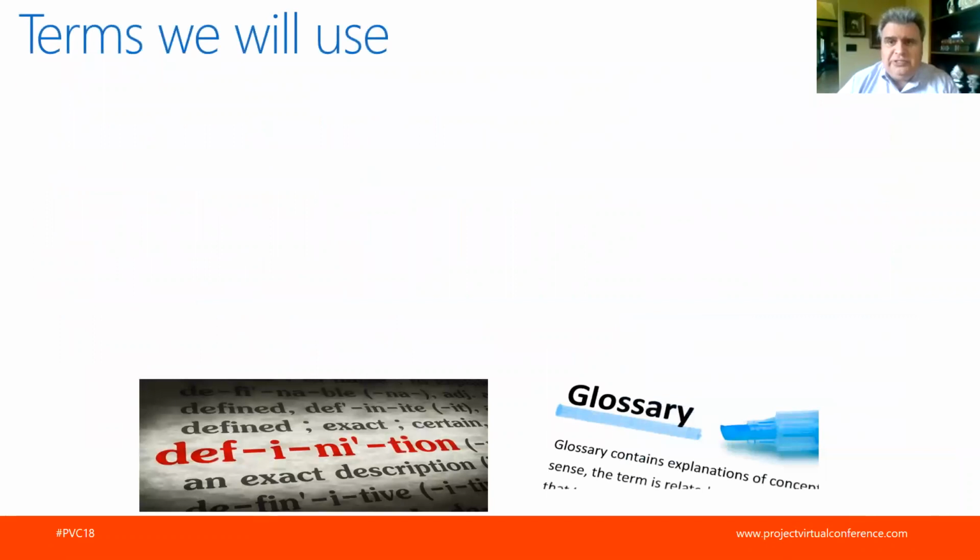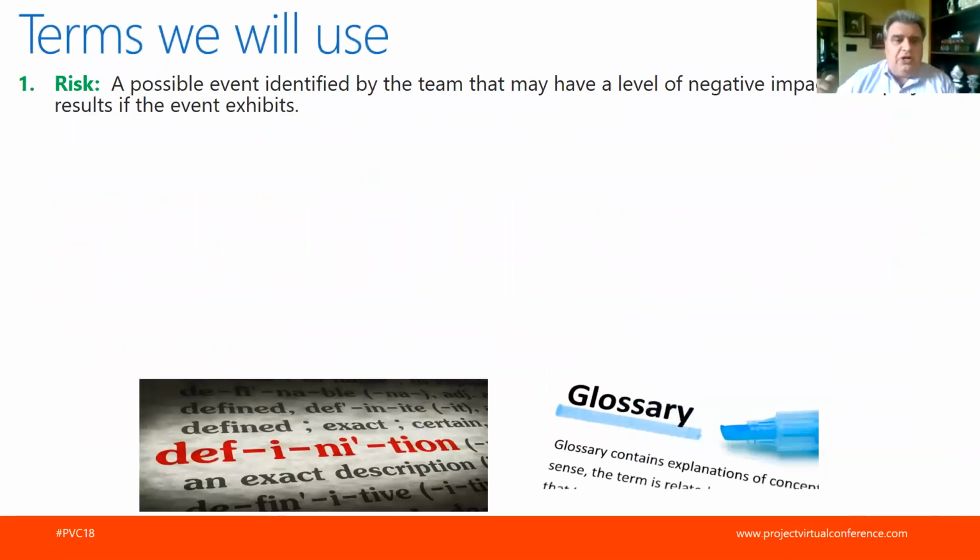Okay, terms we're going to be using. We're going to be using the term risk, of course. A risk is a possible event that the team has identified that may have a level of negative results if that event exhibits. So we've identified it as possible, and if it exhibits, we've identified the negative impact.